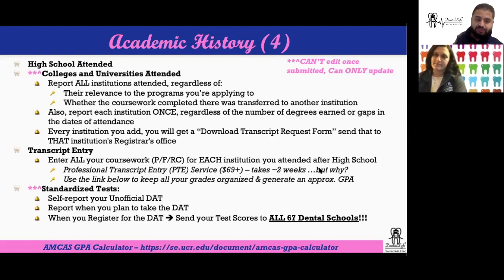Transcript entry. So enter all your coursework. Okay, if you passed, if you failed, or if you repeated course for each institution you attend after high school. So make sure any course that you took, make sure you include that. Like I said, the professional transcript entry, $70, save the $70, add $20 more to it, and then apply to another school to your application. So I think you can use the money wisely.